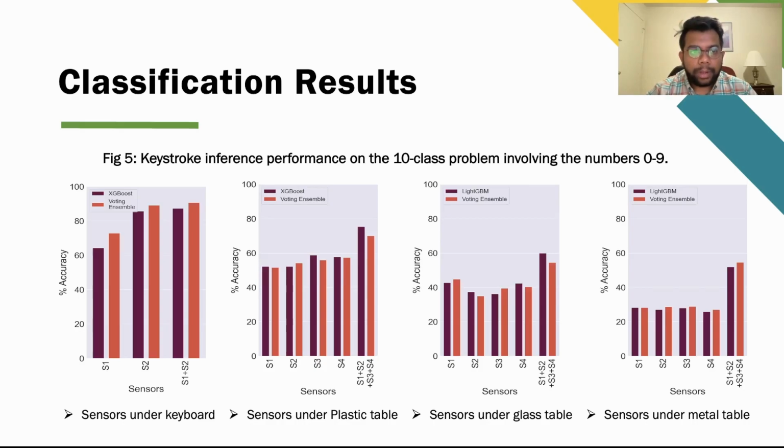Now I'm going to talk about the classification results. So we have 4 different classification results here. On the leftmost side, we have the results where we place the sensors directly under the keyboard. And the next 3 are the results where we place the sensors under the table surface.